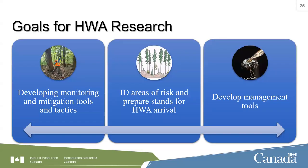So the goals for our research out of my lab are to develop monitoring and mitigation tools and tactics, identify areas of risk and prepare stands for HWA arrival, and develop management tools. So all of what I do is basically the research it takes to develop these tools, and then those can go to other groups to make management decisions. So yourself to make a management decision for your woodlot, other areas of government to make management decisions of how they're going to use the control as a whole for a provincial look or a federal look.